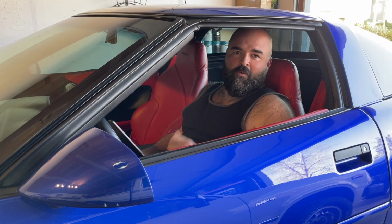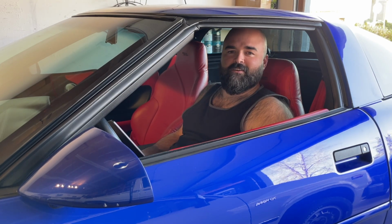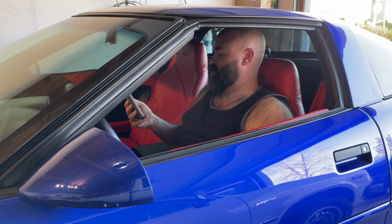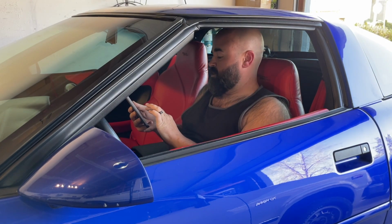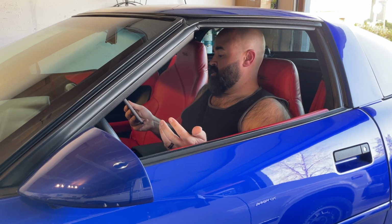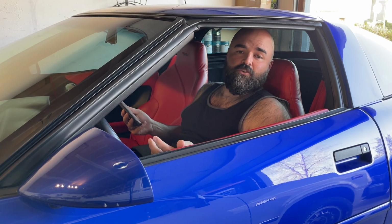All right, so we're back home in the garage. It's the next day. I've had a little time to reflect and think about what we learned during this dyno session. Of course, the number one thing we learned is that, adjusted for environmental correction factor on this particular dyno, on this particular day, we were reading pretty much dead-on accurate 316 to 317 horsepower to the wheels.